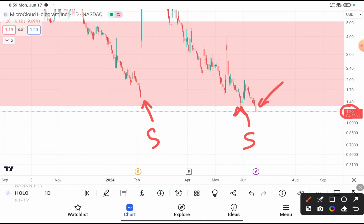So those who have already bought this stock, I recommend that you book your losses or exit from this stock. And those who are thinking of buying this stock, I never recommend that you buy this stock at this price.